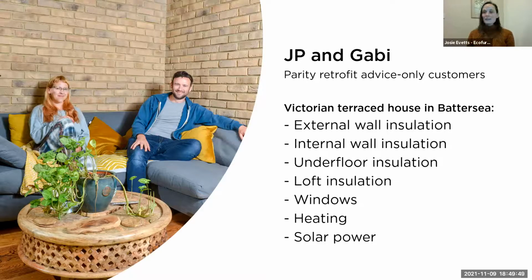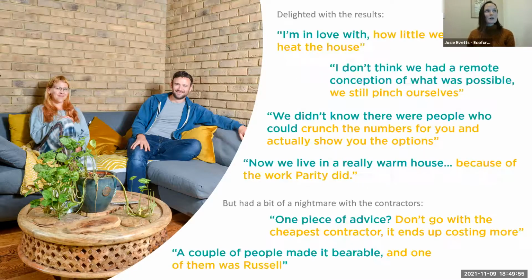They had, it was a really good news story in the end. They were really pleased with their retrofit, but they had a little bit of a mixed experience. And this is one of the reasons why we knew that Ecoverb was really needed, basically.